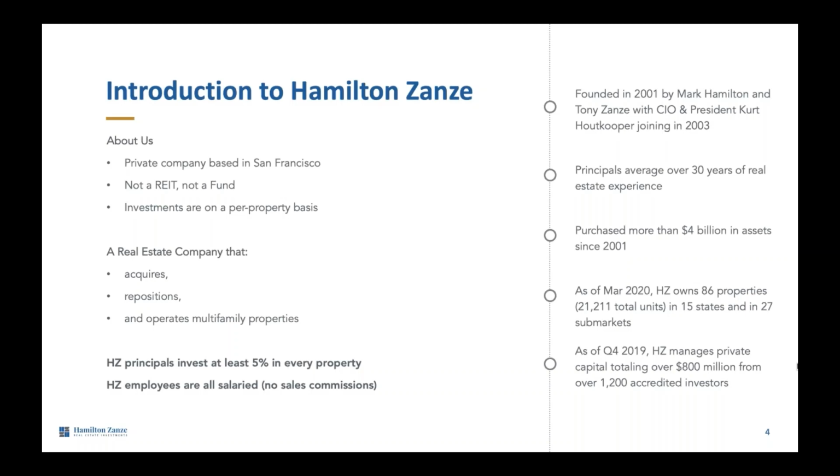And so I tell that story because that's still how we operate today. We still have people that invest cash in our properties, but the bulk of the capital comes from people that are doing 1031 exchanges. If you fast forward to today, as of right now, we own 86 properties. That's just over 21,000 apartment units in 15 different states all across the country. And so what that means is we have done a lot of investing with our investors. But again, the bulk of that has been through people doing 1031 exchanges.